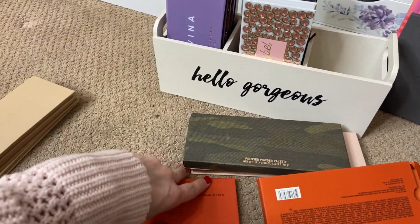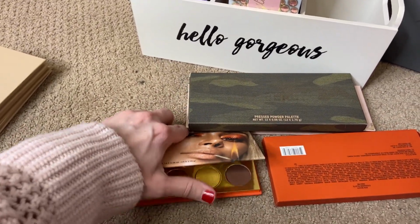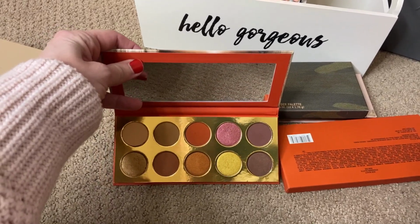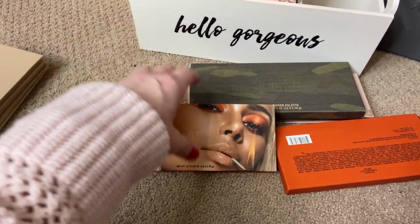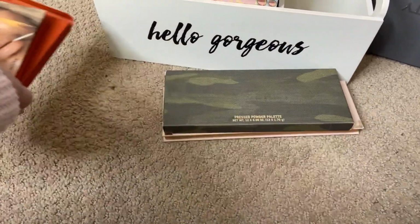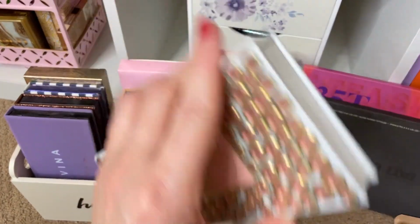But gosh, I just don't know. This one is also one of those where it's like, how do I part with it? But in looking at it, I've used it like twice. I'm not going to reach for it anymore, so may as well just go ahead and move it on. I just need to have better judgment on what I buy, honestly.